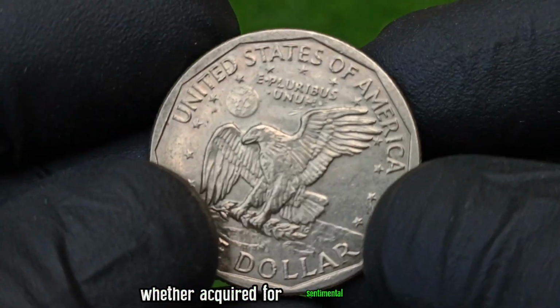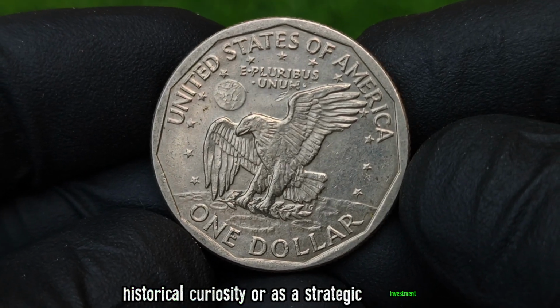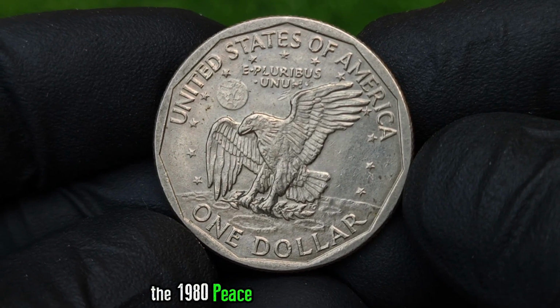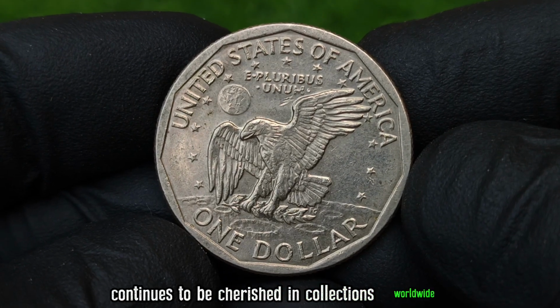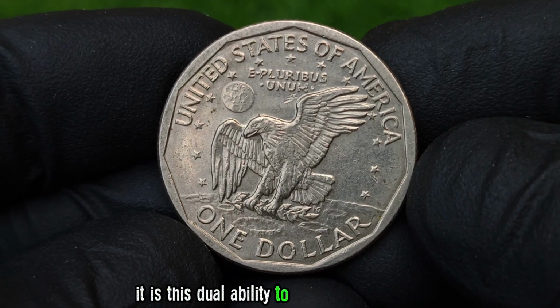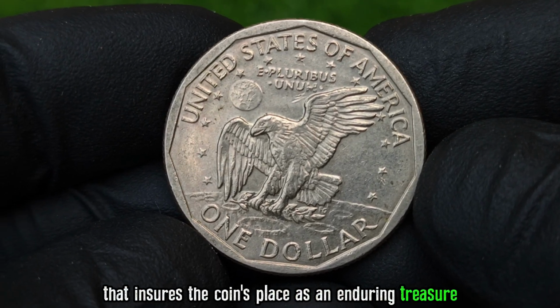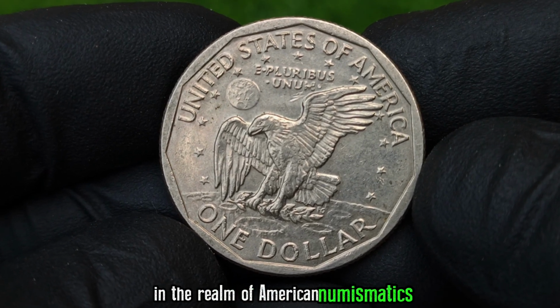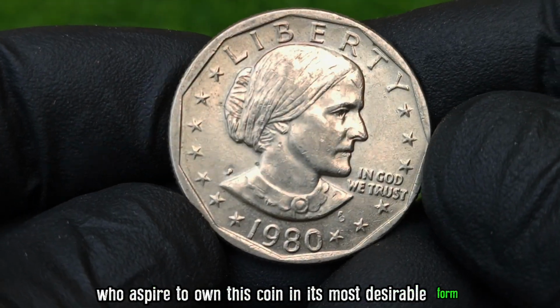Whether acquired for sentimental reasons, historical curiosity, or as a strategic investment, the 1980 P. Susan B. Anthony dollar continues to be cherished in collections worldwide. It is this dual ability to educate and inspire that ensures the coin's place as an enduring treasure in the realm of American numismatics. For collectors who aspire to own this coin in its most desirable form, a few tips are crucial.